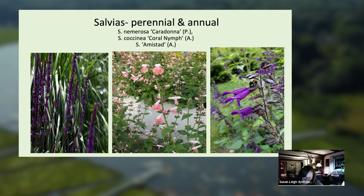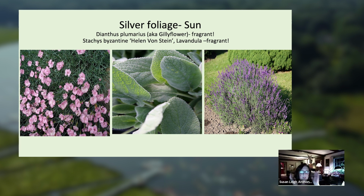Okay, silver foliage plants are huge. Anything that looks like it grows in the Mediterranean, which these types of plants do, the foliage is reflective. Sometimes it's small. That's another trait that keeps them not needing a lot of water. So on the left is dianthus. That's another one that really doesn't like acidic soil. Stachys byzantina, or lamb's ear, without the flower. People have pretty much moved away from that old fashioned kind. And lavender, which of course is incredibly fragrant and wonderful. But again, none of these want to be wet.